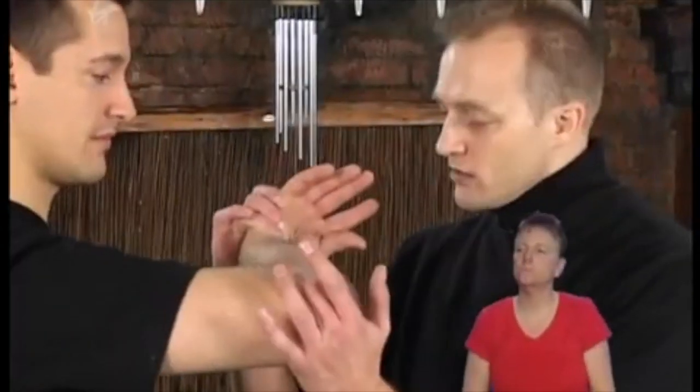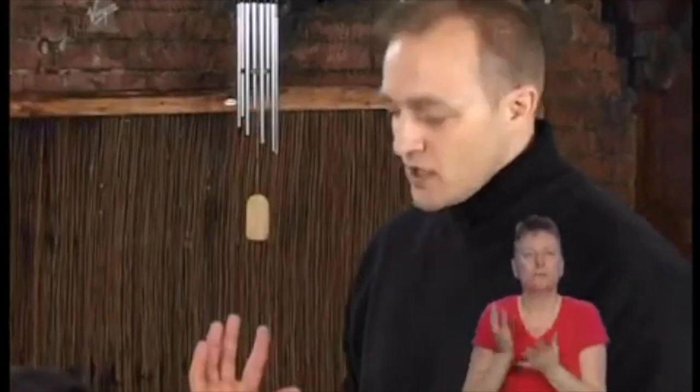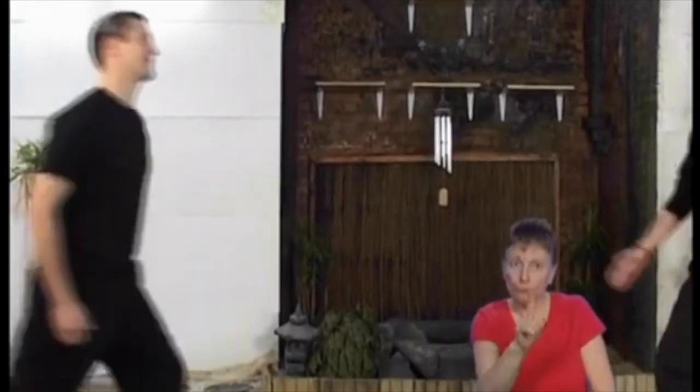This technique, Nikyo, this is the weakest position the human arm can be in. It's been used by special forces and special operatives throughout the world. From this position, I can take him down with one finger. Okay, all these techniques are extremely dangerous. Some can be fatal. Don't try any of this at home.